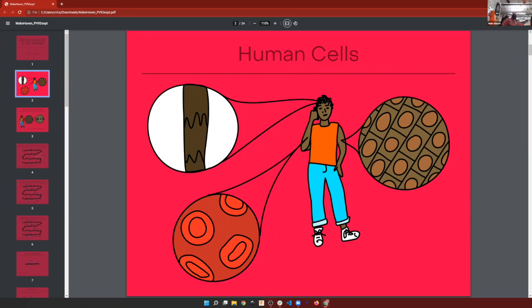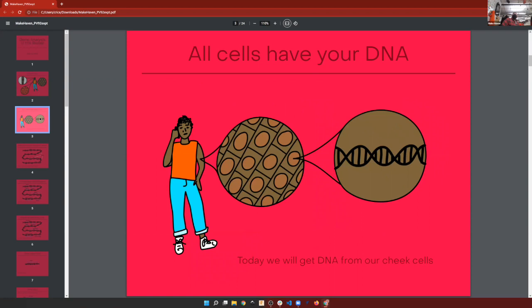And so, as you know, and this is stuff Corey just went over, it's really awesome. Almost all of our cells have the same DNA, but then they end up making different stuff like hair and tongue and teeth. But they all have our DNA, except for the bacteria that are on us.